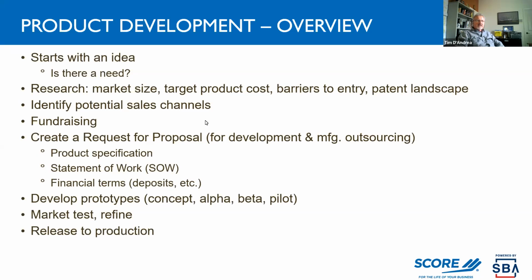I am assuming that most of you, and this is the case in my world, most companies and startups, work with a partner company like D&K Engineering that will actually do the heavy lifting in terms of the development of the product and the ultimate manufacturing of the product. So part of your process might be creating a request for proposal, an RFP or RFQ, a request for quote.